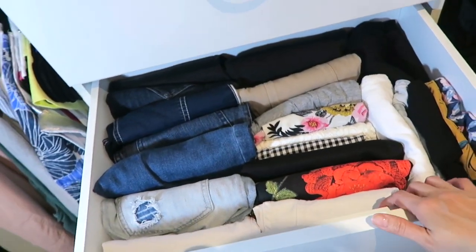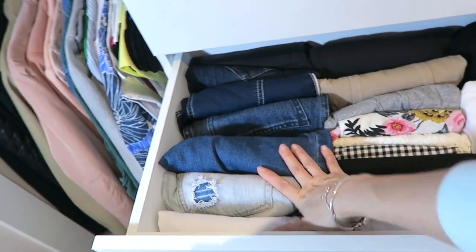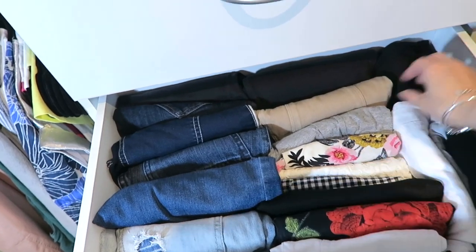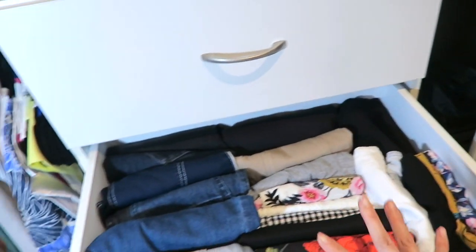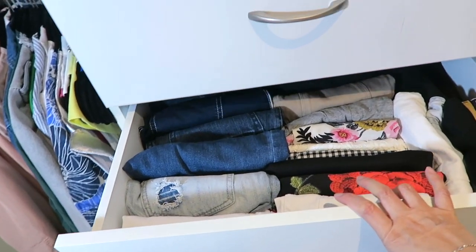This one is where I store all my pants, so my jeans, and then my skirts, and then some of my leggings there. So this is where I store them, and then some shorts over here. So I have let go a lot of stuff. I'm gonna go ahead and sort those out. I just put them in a bag.